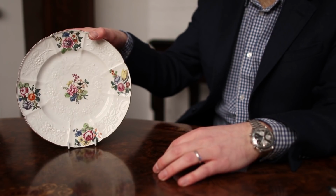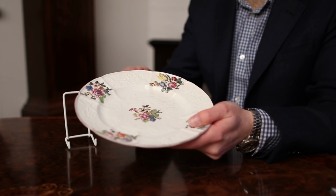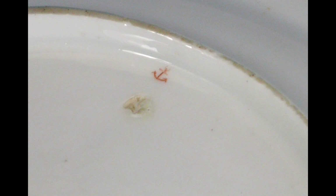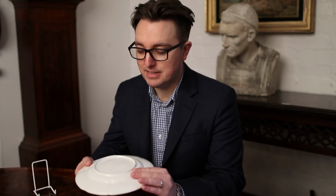So this plate in particular is over 250 years old. It dates from roughly 1755. So it's from what's known as the Red Anchor period of the Chelsea factory. It's so called because pieces from this period often have a little red anchor painted on the inside of the foot rim. That's not the case in this instance. This plate is completely unmarked.